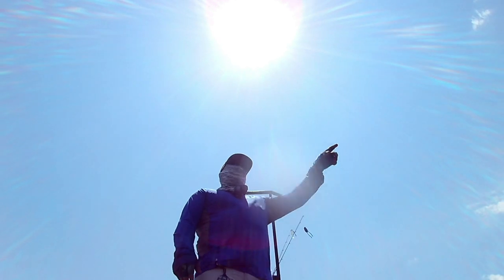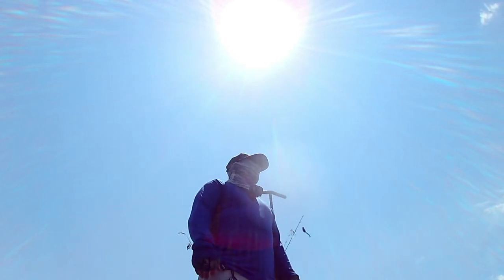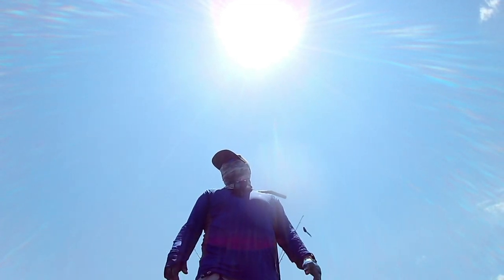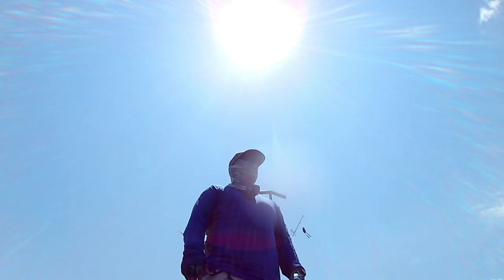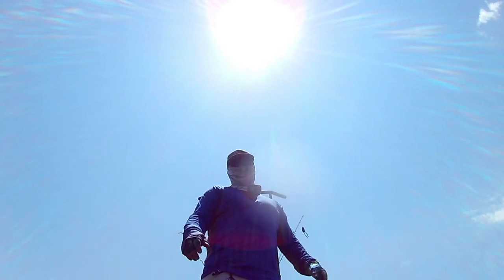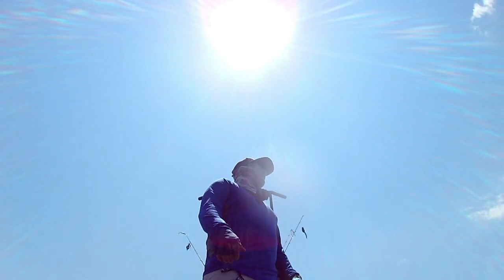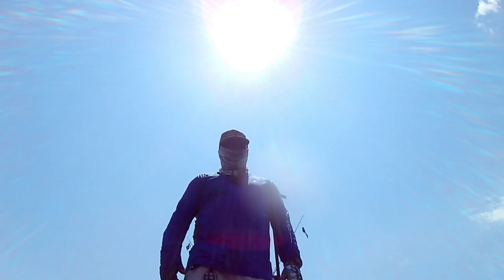So we're gonna troll out of this spot and go hit another little spot a little further down. We're just bouncing around having some fun. We're seeing some fish. Sight casted two drum, seeing some reds, missed a little red just a while ago in this little hole. But just out having some fun. It's a good day. So let's go get some more.